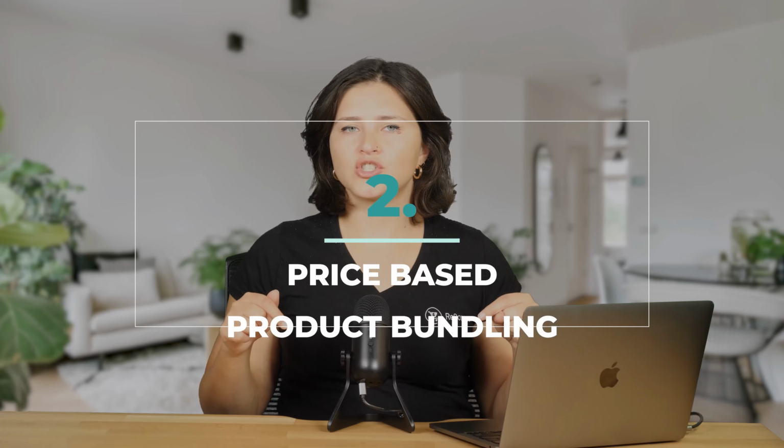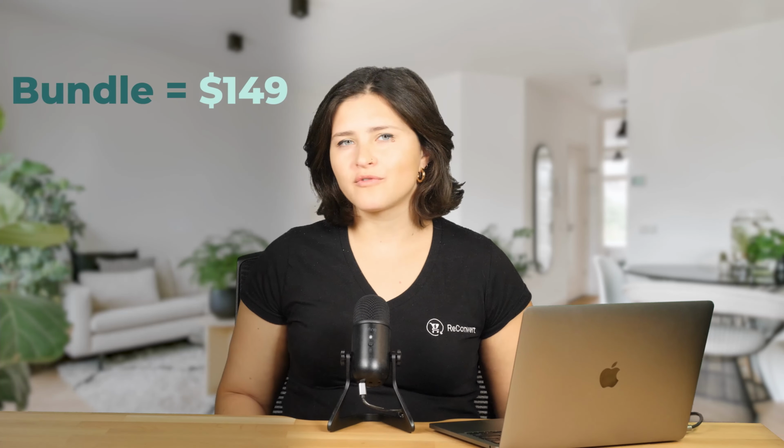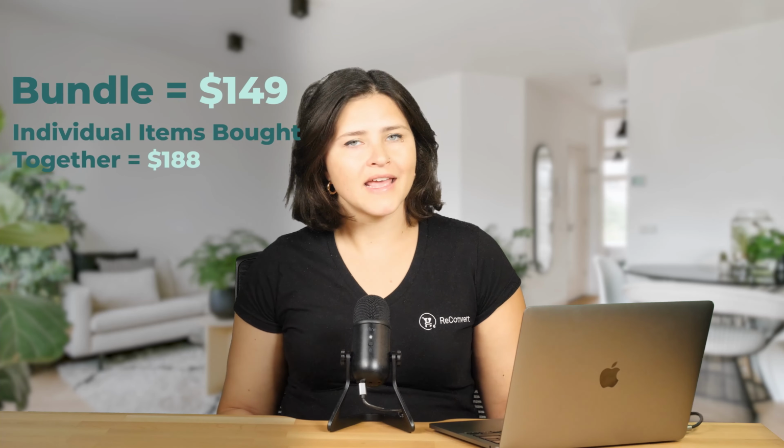The next strategy, price-based bundling. This strategy means that it's cheaper to buy things together as a package than it is to buy them each individually. Now, we've all seen this principle in action at McDonald's, where it's cheaper to buy a combo meal than to buy each of the items from that meal separately. But this strategy is not just for fast food restaurants. Check out how the bidet brand Tushy allows their customers to buy the Tushy Classic 3.0 and the Tushy Ottoman Relaxed for $149. Purchased separately, these products together would cost $188.